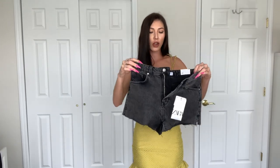Go to the store. Yes, you guys all need this matching skirt. Perfect. Done. So next up are these cute little black shorts.